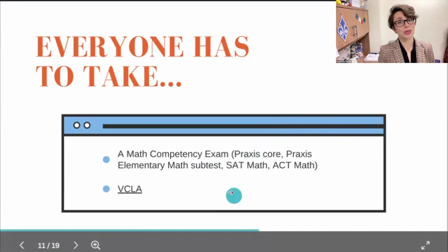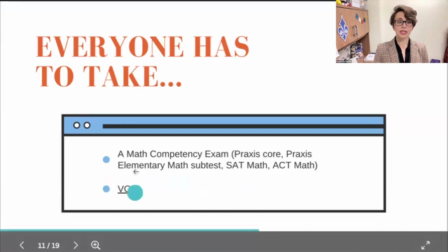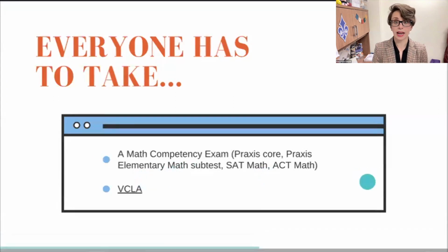In this one, there's no substitute. You have to take the VCLA. And there are two parts to the VCLA, reading and writing, right? And you'll see here that this is hyperlinked and it'll take you directly to the testing website, and you can log in there and immediately get access to that.